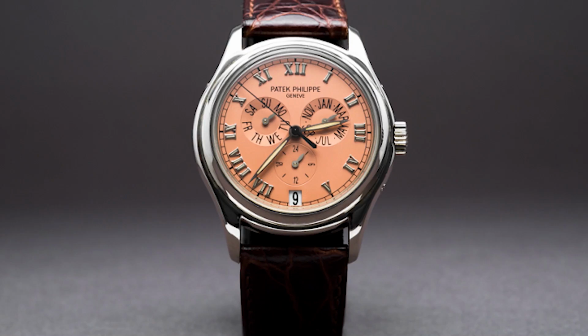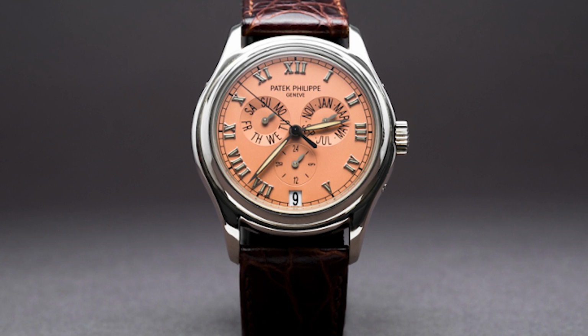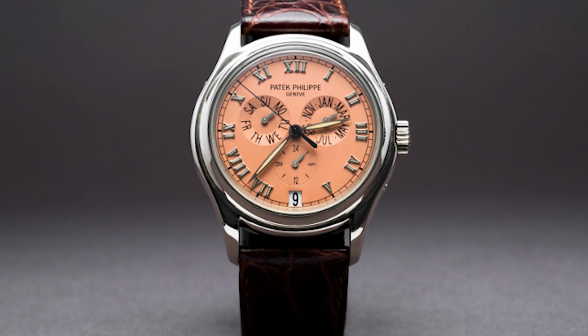And I've become quite fond of their annual calendars. Their 5146 is a terrific reference, certainly improved upon its predecessor, which is the 5035, I believe. I'm a big fan of the watch all around. But with a retail price around $45,000, I have to hit the brakes. I'm used to Patek annuals sub 30, and there I feel like they represent remarkable value.